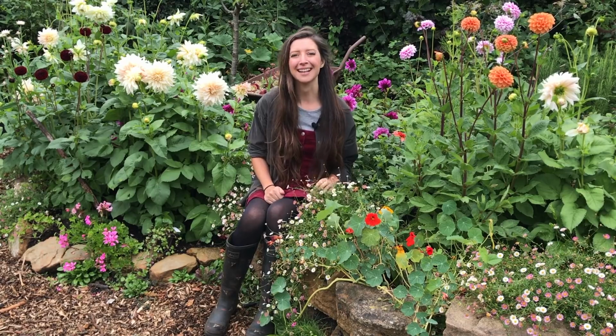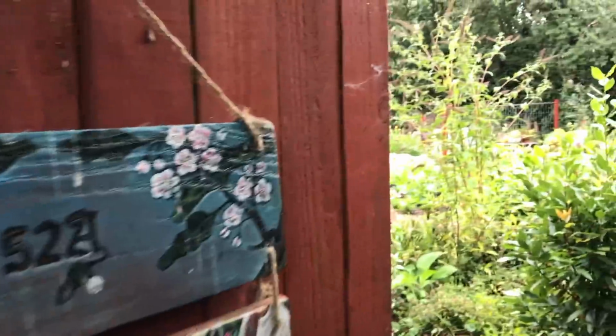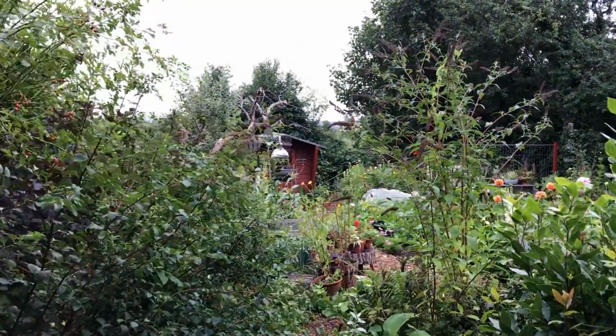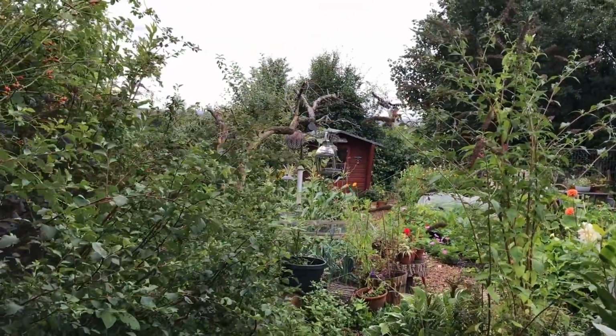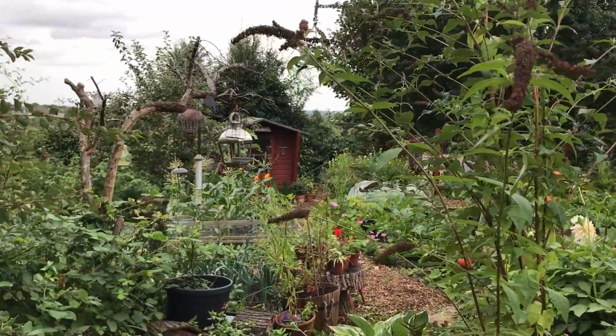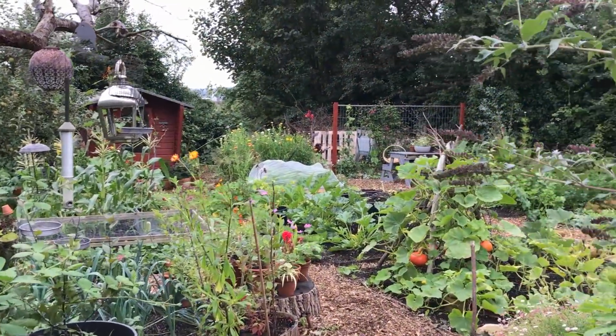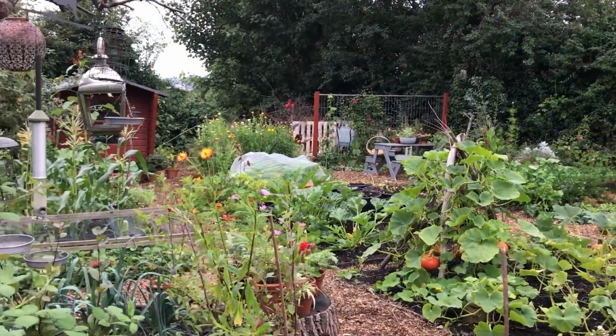So let's go up to the gate and start the August tour. Let's go through the gate, see what's waiting for us. You know, the wind's really starting to pick up now and it's definitely feeling a little bit autumnal in these last few days, with the temperatures dropping and all the wind. And here's my plot at the moment.